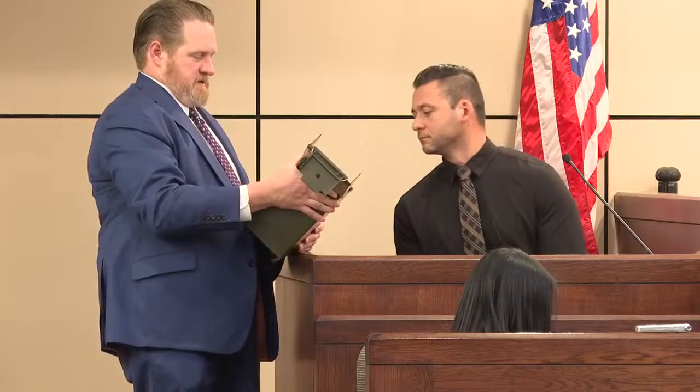And can you tell us what's inside of it? Looks like 2 boxes of ammunition. And is that the 5.56? Yes, and those would be the rounds that would go inside of an AR. Sure. Okay. And we've heard testimony that the AR does have 5.56 rounds.